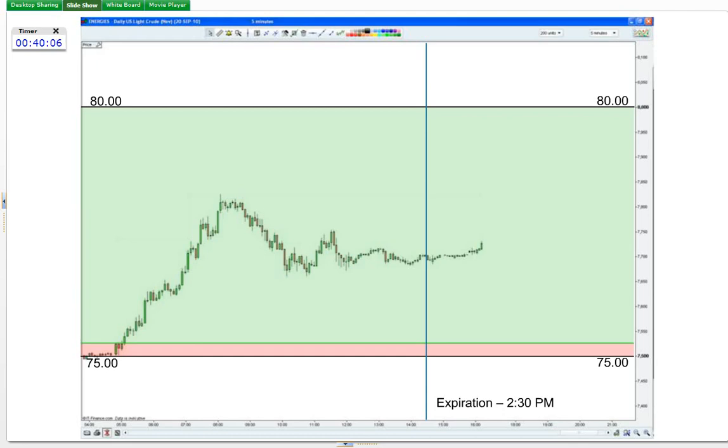Or we have a scenario like this. So we showed it going down. If it drops below 75 and stays down there, well, then we lost our 250 bucks as opposed to losing 1,000.